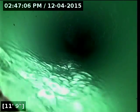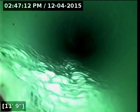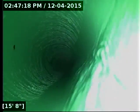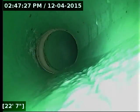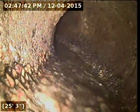Here at 11 feet, it transitions over to 6-inch PVC pipe. Everything's looking good so far. And here at 25 feet, it looks like it's transitioning here to, this looks larger than the PVC. This might be 4-inch PVC, switching here to 6-inch concrete.